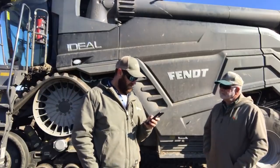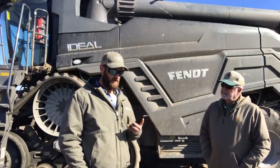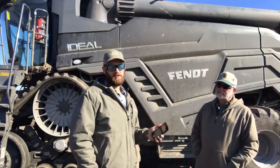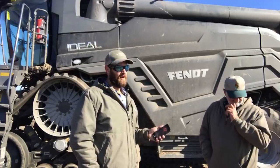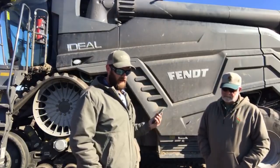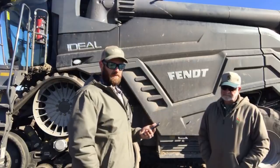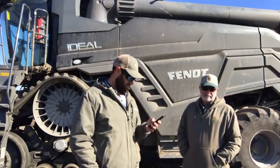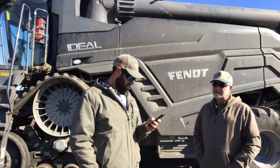I know they make the Massey Ideal. Do they make the Challenger Ideal? I do not believe so. I don't know this for sure, but I'm fairly positive that the Massey Ideal is being marketed in Europe along with the Fendt Ideal, but in North America it will just be marketed as a Fendt. At least that's my understanding. Yeah, we don't know. You just have to ask the dealers, I guess.